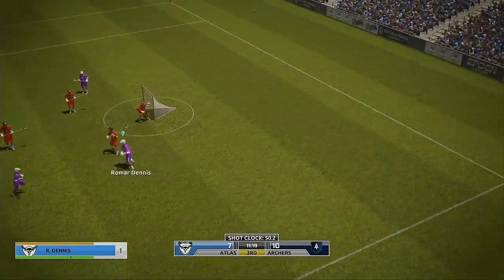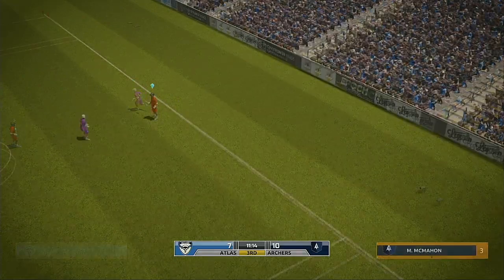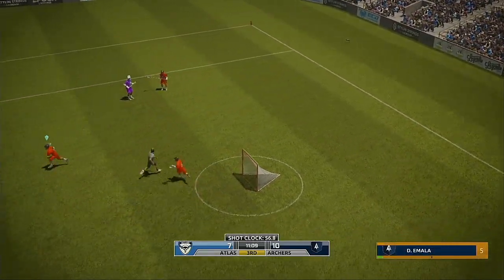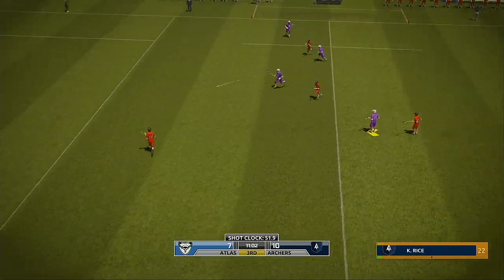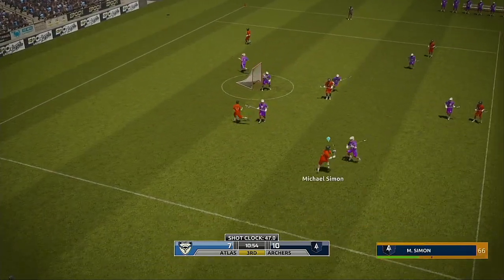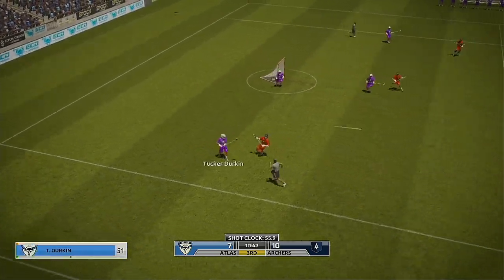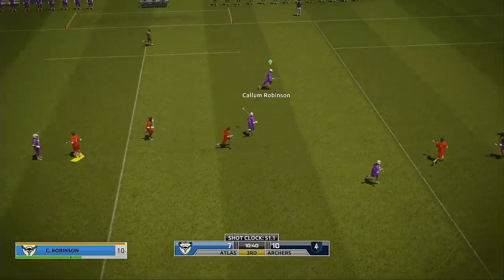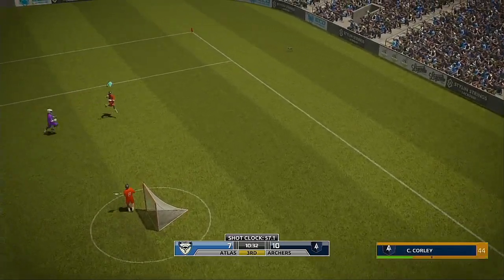13. Ball side left. One gets in and rips. Misses. Blue ball. Rice. Ball side right. 66 winds up the cannon and goes boom. 12 saves. Transition opportunity for them now. Robinson shoots and straight to the keeper.